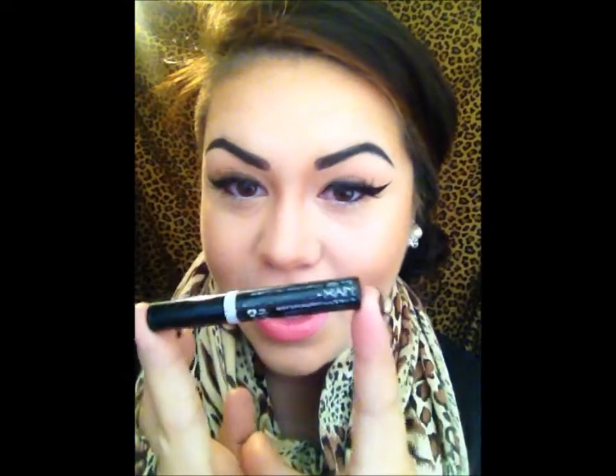Also, after I put all of my foundation on, all I did was a quick brow. I didn't do any eyeshadow today. I just did a wing using NYX Studio Line liquid eyeliner in black, and this is my favorite eyeliner at the moment. It does not smudge. It doesn't go anywhere. I love it. It's my favorite. And I put half a pair of false eyelashes on the outer corner of my eye. I did a little bit of white liner on the waterline, and I put a little bit of black on the outside. Nothing crazy.